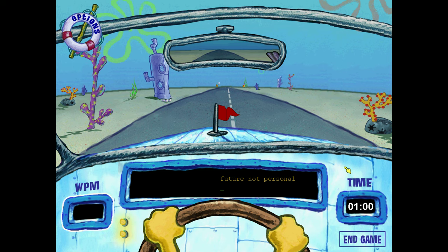See this counter? It's the words per minute counter. It tells you how fast you're going. More is better. Oh, you are gonna do great!